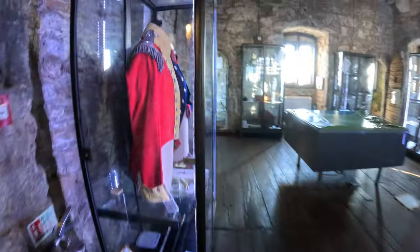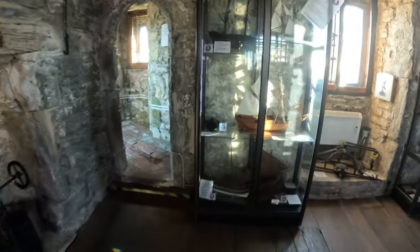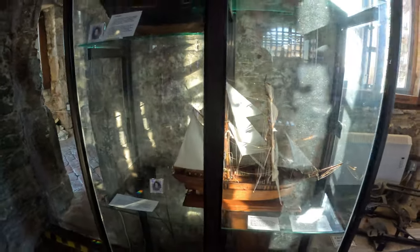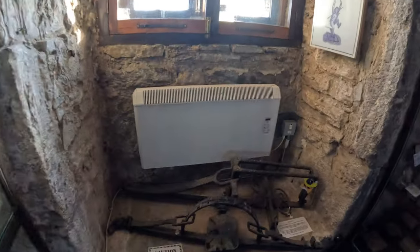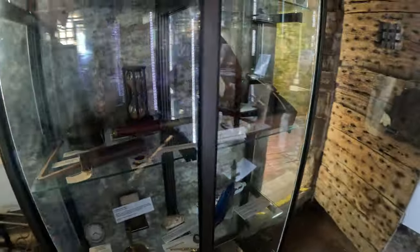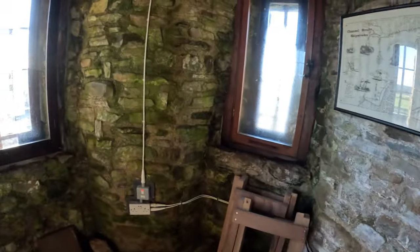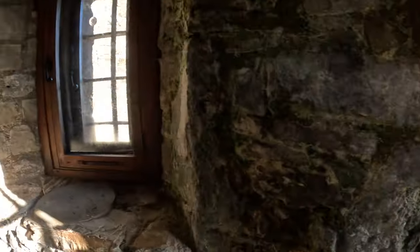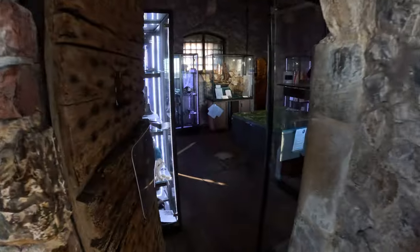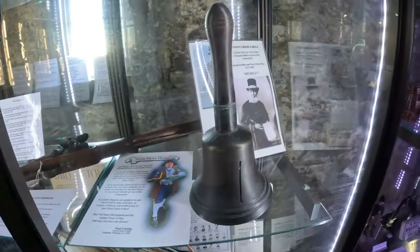And look at this. This is what they would have worn. Wow. And the boats. Or some sort of trap. Oh, worth a fiver. Look, a prison room. Wow. Now you see the boats in the estuary. Wow. Amazing place. A bell, a town choir.